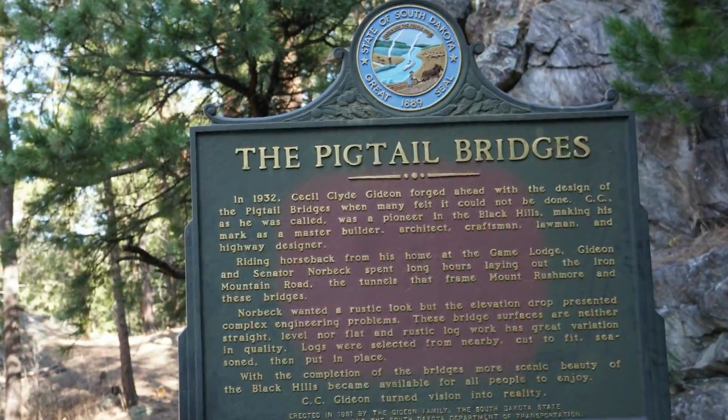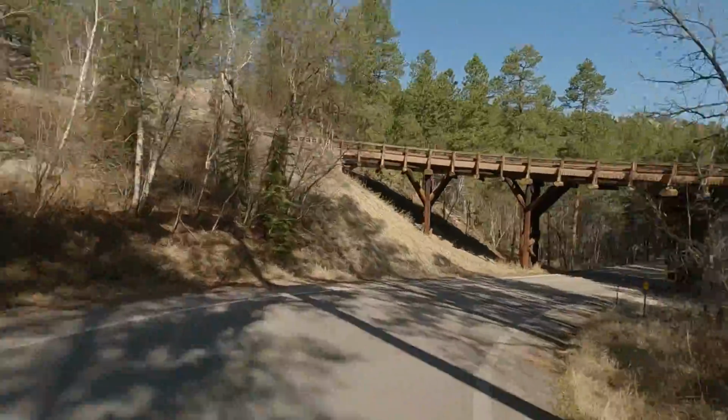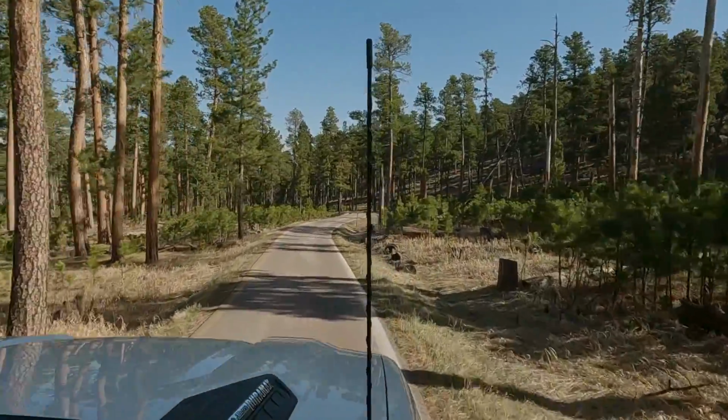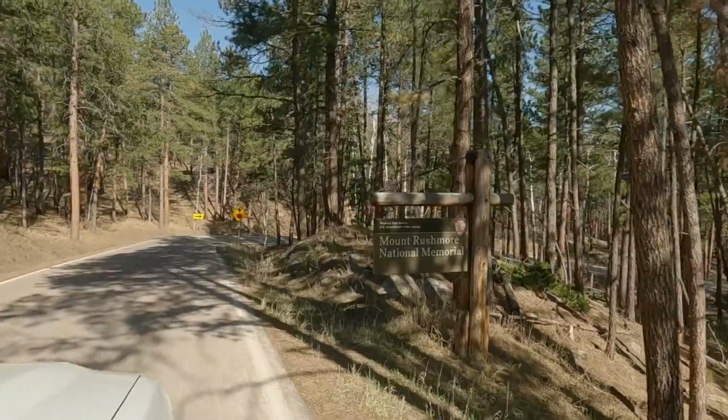It's pretty crazy. Then there's pigtail bridges that were constructed in the 1930s, and then there's splits. I don't even really know what a split was. So you're on this road that looks like it's barely wide enough for a bicycle, let alone a vehicle. No need to be in a hurry. Right. Just enjoy it. So at the end of Iron Mountain Road, Mount Rushmore.